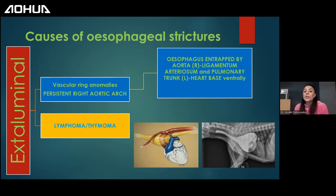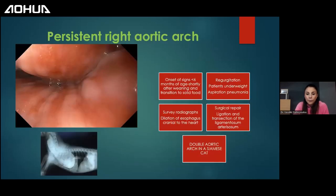And of course, we have the extraluminal causes, which are vascular ring anomalies, and the most common is the persistent right aortic arch, where the esophagus is entrapped by the aorta, the ligamentum arteriosum, and the pulmonary trunk, the heart base ventrally. You see here that we have a megaesophagus just prior to this entrapment of the esophagus, and in some cases lymphoma and thymoma.